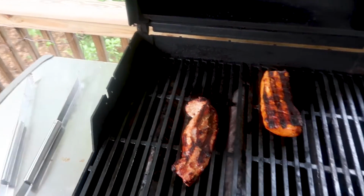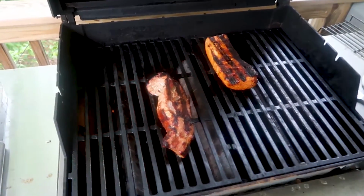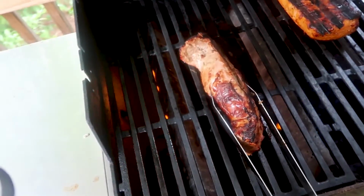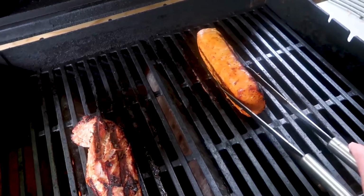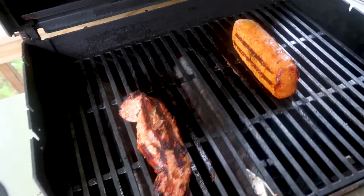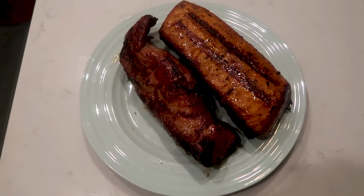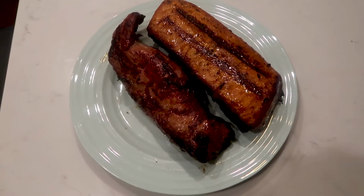All right, so today we got the grill going and we are grilling these 2 pork loins that we got at Aldi right before the quarantine. One's like an herb encrusted one, looks pretty good right there. And then this was like a barbecue one, so we're cooking those up for dinner tonight. All right, so there's the pork in from the grill. Looks good, smells good, think it's gonna be yummy.